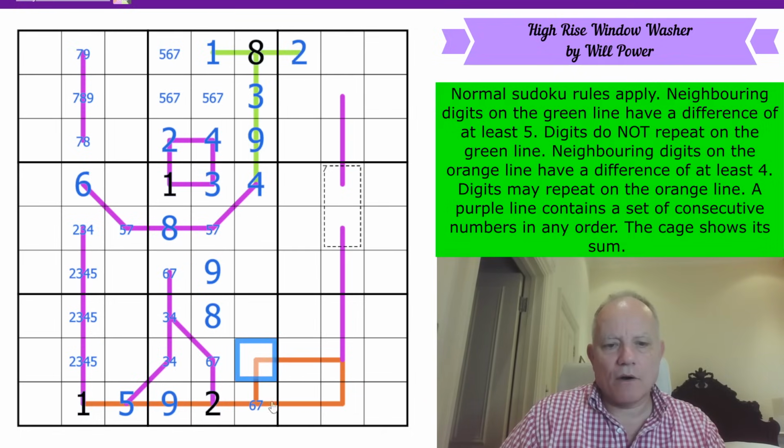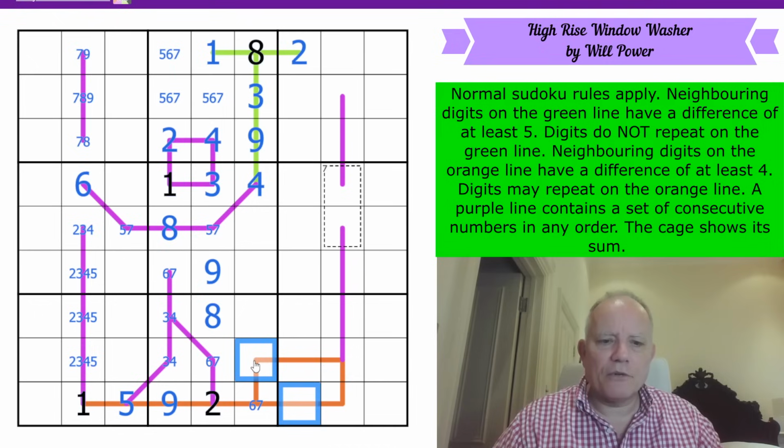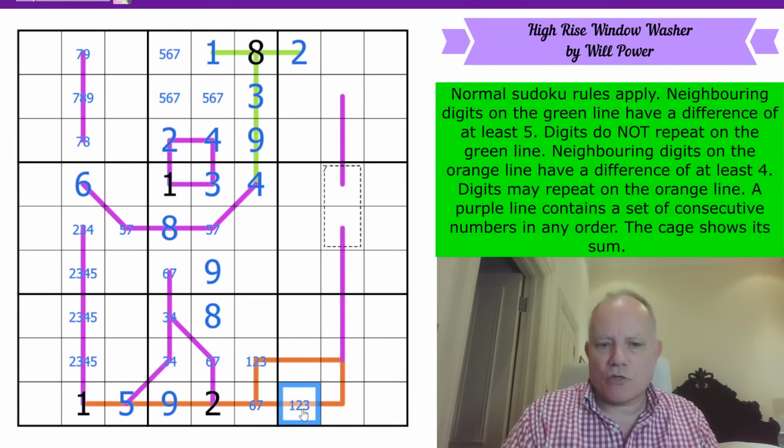Now, what comes after the 6 or 7? Well, it can't be 7, 8 or 9. They would be too close. It can't be 6 or 5 or 4. They would always be too close. 3, 2 and 1 are the only possibilities, but look, in the bottom row we've got a 1 and a 2. They're actually given. So that's a 3. That forces this to be a 7.